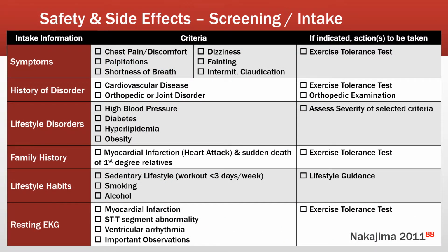Okay, so here's a screening intake that is recommended by the literature. You can see that there are 6 categories there in the first column, the criteria in the middle, and then if the criteria are present, the indicated actions that should be taken by the practitioner. So let's talk about symptoms. Again, this gets to the PAR-Q. So any chest pain, discomfort, palpitations, shortness of breath, dizziness, fainting, intermittent claudication, etc. In that case, if one of those is present, you would then do an exercise tolerance test.